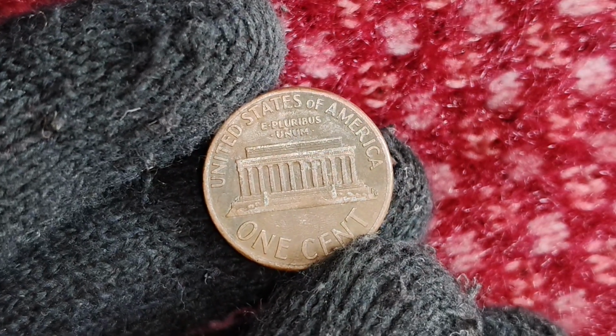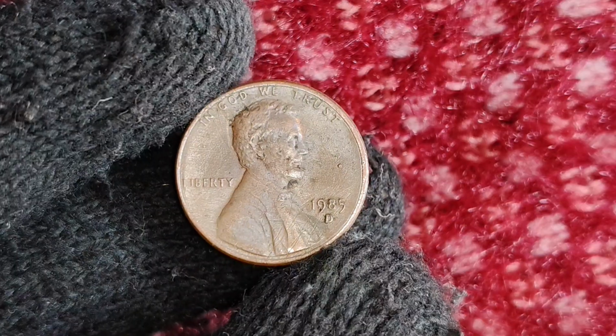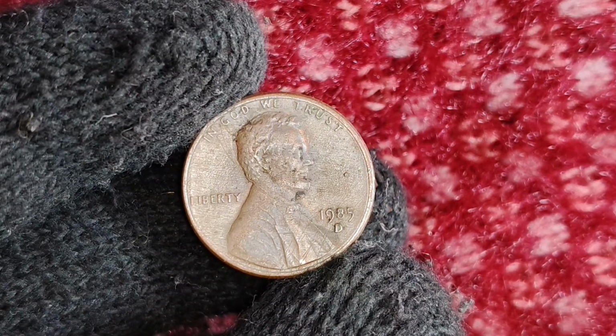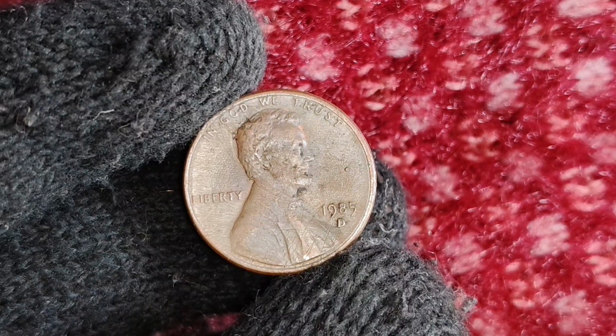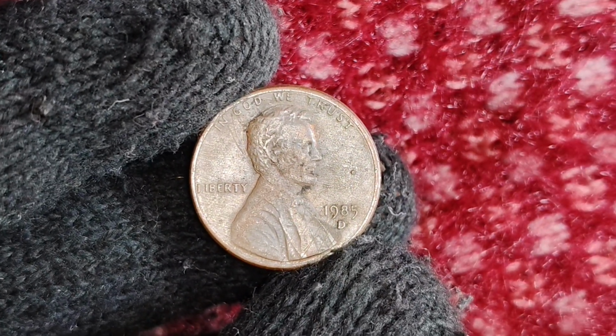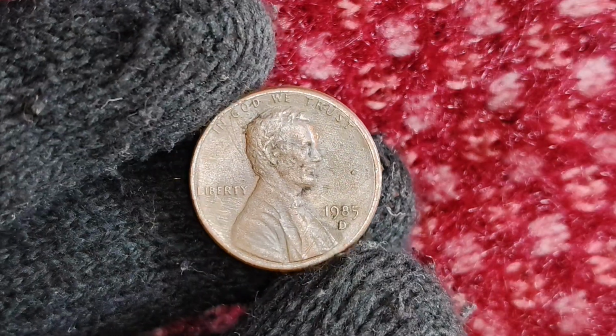We're going to explore a particular coin that could be sitting in your pocket right now, the 1985 mint mark Lincoln penny. Could this seemingly ordinary penny be worth millions? Let's dive in and find out.